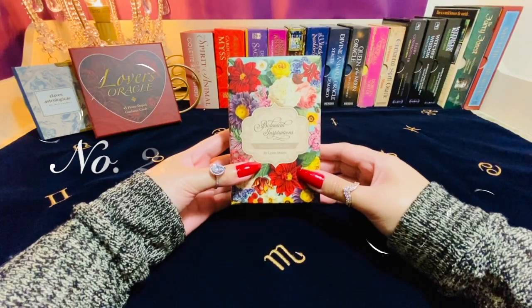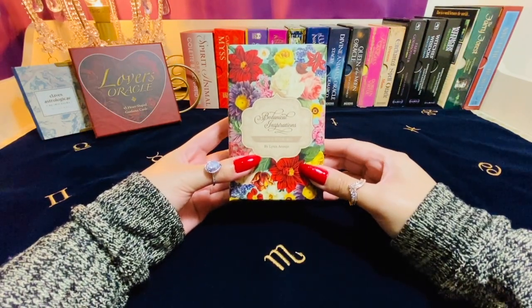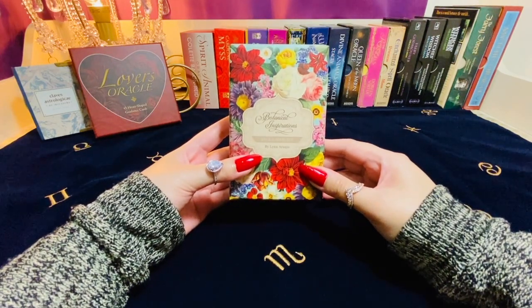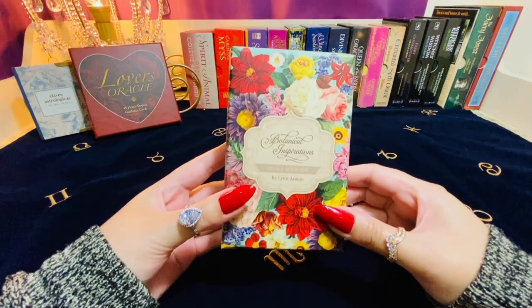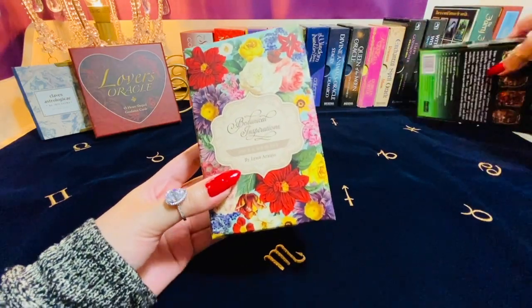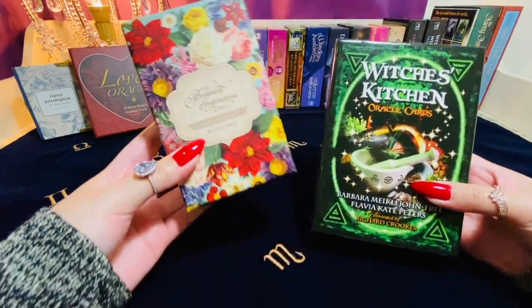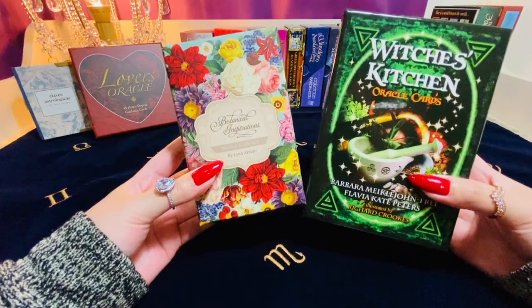The second oracle deck you need is the Botanical one, because the universe speaks to us through nature. Having a botanical deck allows you to understand more clearly your personal messages from the universe. I recommend either the Botanical Inspirations or the Witch's Kitchen. This one features flowers exclusively, while this one includes herbs and seeds as well. Let's have a look at both of them.